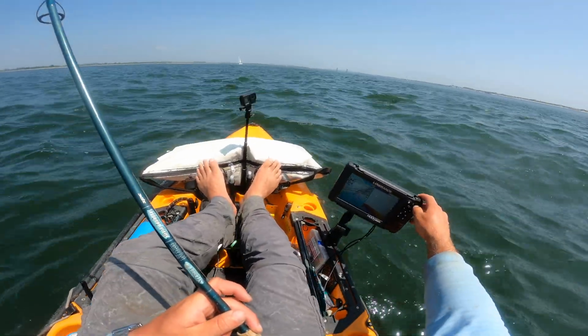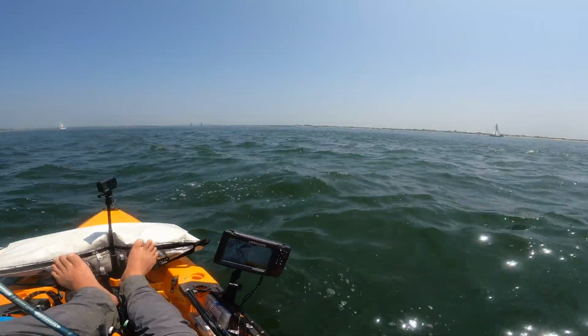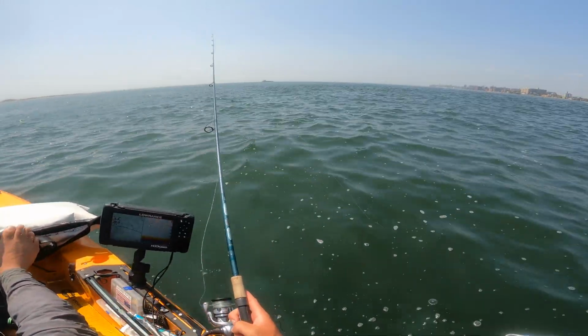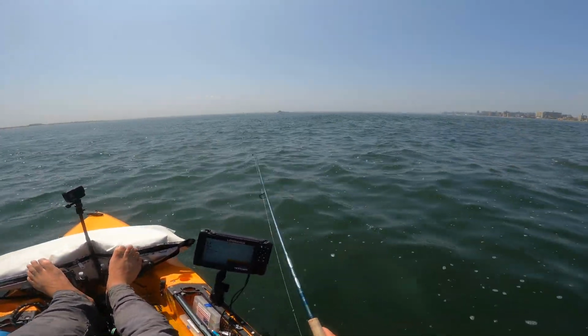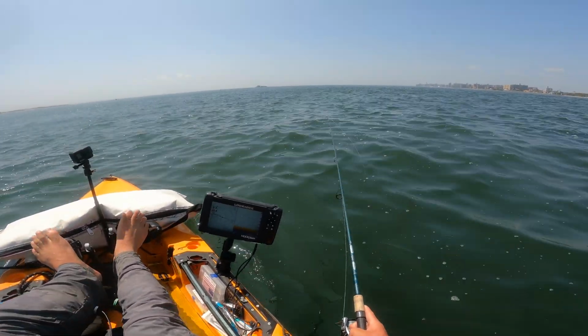All right, this tide is definitely moving quite a bit. It's going to start slowing down pretty soon, I'd imagine. Starting with a 3/8 ounce jig head. See if we can hold well enough with this. If not, we can always go to a 3/4 though. I'd prefer to stay light if I can. See what we can do.